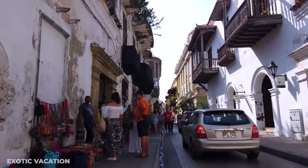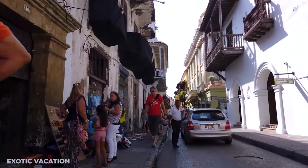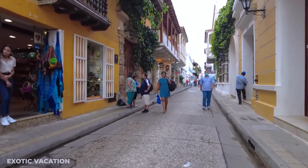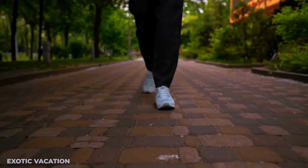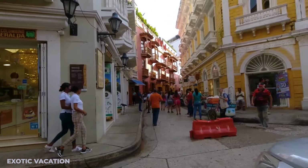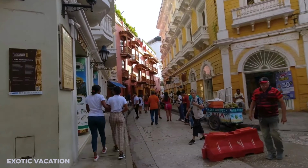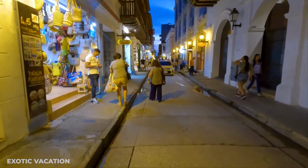As you wander through the walled city, you'll be surrounded by stunning, brightly colored colonial buildings, many of which have been transformed into stylish bars, restaurants, and boutique hotels. Be sure to wear comfortable shoes because you'll spend most of the day on your feet, from strolling along the ancient stone walls to admiring the architecture and browsing the cute local shops for souvenirs.